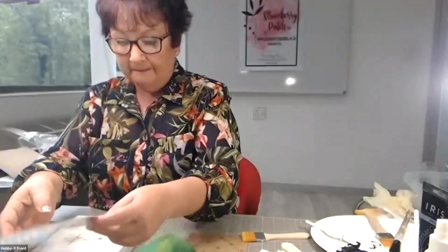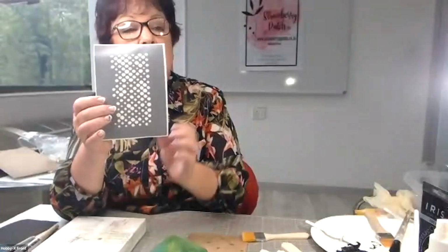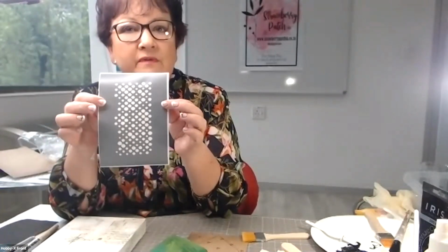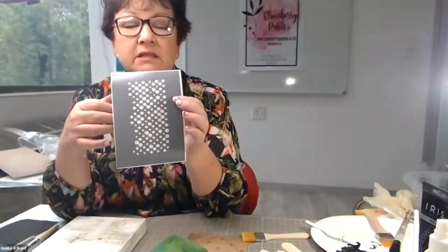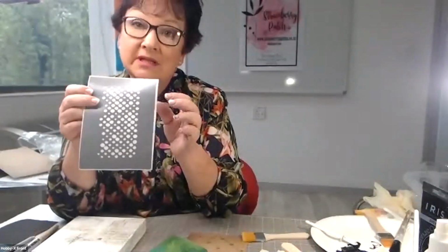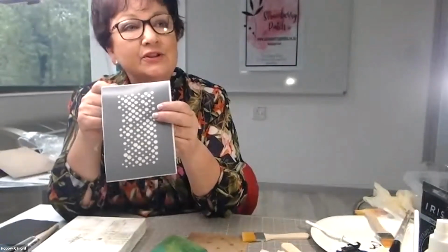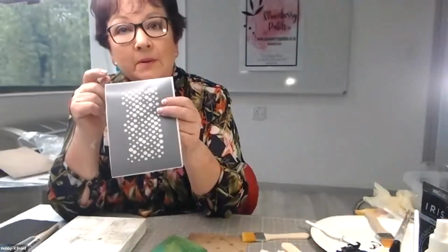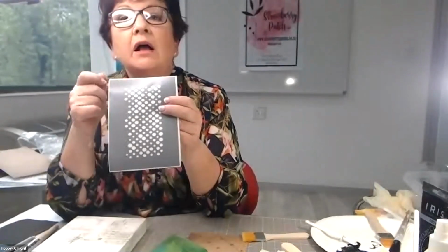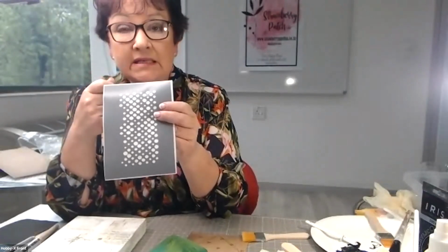And then stencils. What I want to show you here is what we call a sticky stencil. Big problems usually with stencil is bleeding at the back of the stencil. It's not the stencil. I always say it's the person that's stenciling that's got the problem. But let me give you the tip, and this is so true. 99% of the time, it's too much paint on your brush. A little paint will go a long way in any stencil.